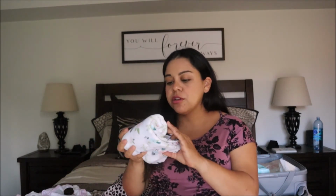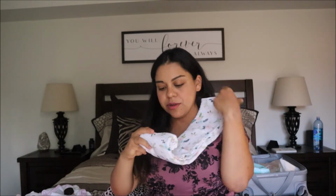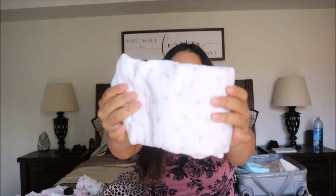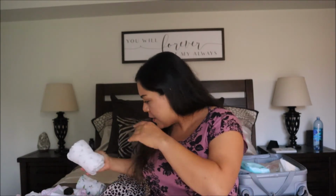I am taking 2 packs of swaddles, right? So I'm a true believer of swaddles. And then I really liked these patterns that were gifted to me by Daniel's sister. And they would look so adorable. This one has white with little roses on them. Pink roses. I think that would be so cute for the first pictures.